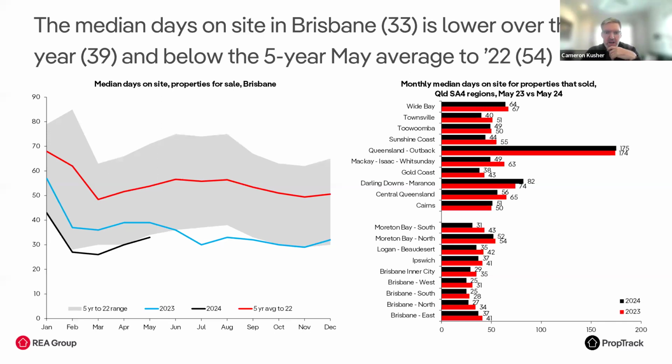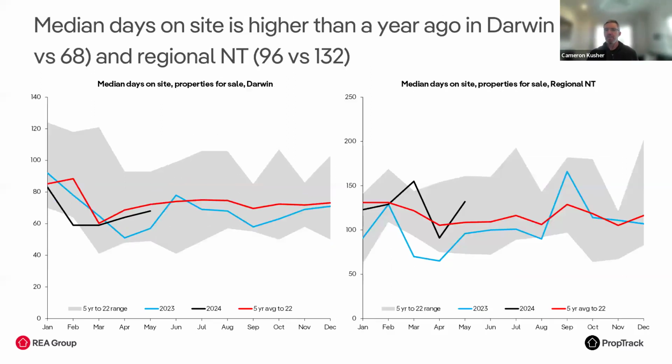Some of the highlights: Brisbane's western suburbs, 25 days at the moment. The Gold Coast, 38 days. You can see 25 days in the southern suburbs as well. So properties are selling quickly. If we look in Northern Territory, you can see in Darwin, days on site has increased a little bit relative to a year ago, 57 versus 68, but days on site is lower than the 5-year average. In regional Northern Territory, it's increased from 96 days to 132 days and is well above that 5-year average level.